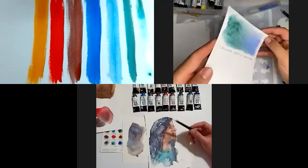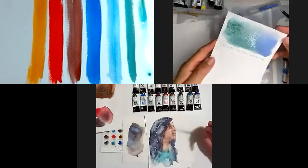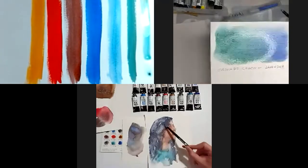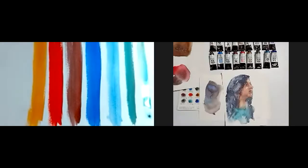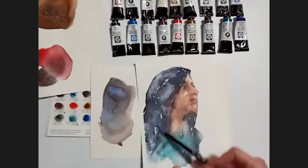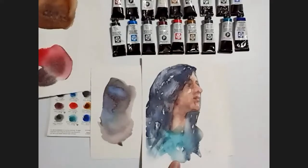So Gabriel, here I have an example. Is that Catalina? Yeah. And I'm gonna paint her tomorrow too. So yes, right over here with the lavender. Yeah, nice. I like this.